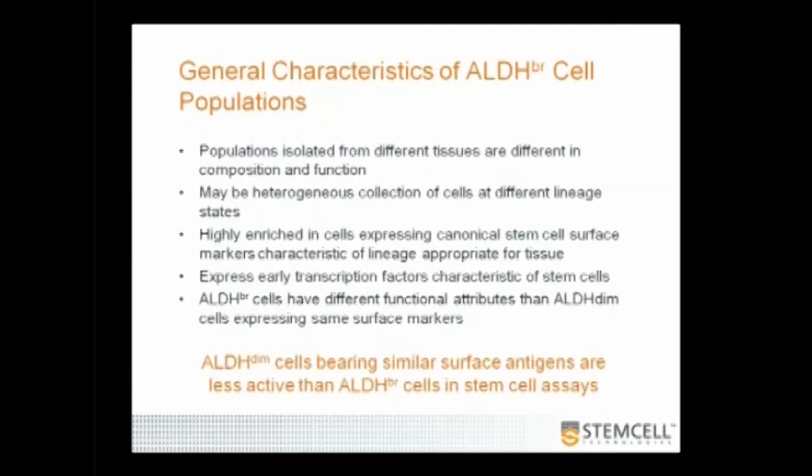And one of the general characteristics. Well, I've already hinted at some of these things. Populations isolated from different tissues are different in composition and function. That they are different stem cell antigens. They're highly enriched for appropriate canonical stem cell surface markers characteristic of the lineage in that tissue. CD456 in muscle cells, CD133 in the tubules, CD34, 133 in blood, and so on. They are heterogeneous, as I've said.